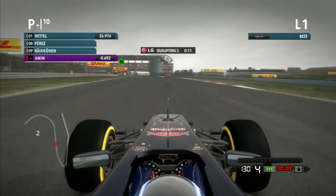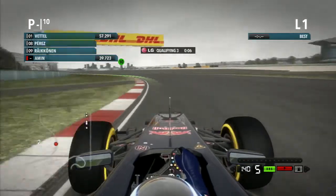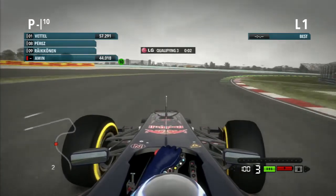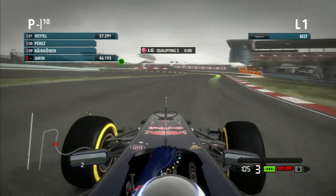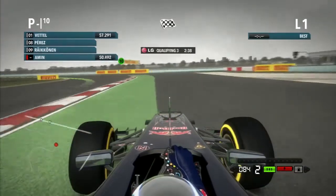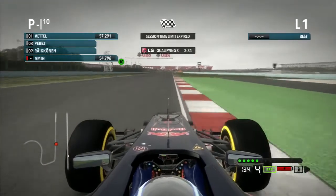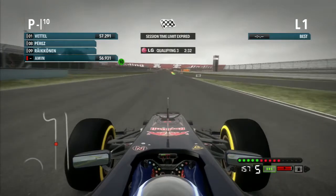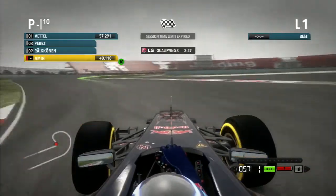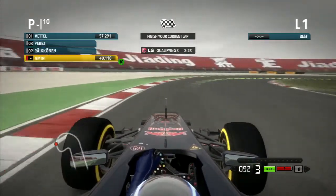Maybe with RaceNet now in Codemasters, they might bring out updates. I think Steve Hood tweeted about a new wheel setup that they're going to try and implement in the next update. So I don't know what that's going to be like. Wheel setup sounds like really in-depth camber angle and stuff, which is kind of cool, but I don't know. So we're down in second sector, so this isn't going to be a pole, definitely not, but we weren't aiming for that anyway.